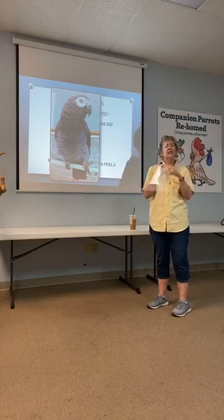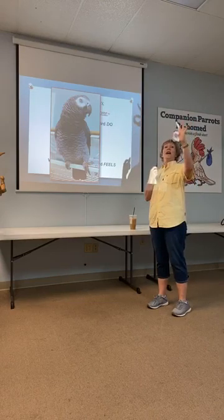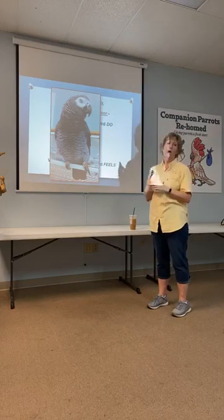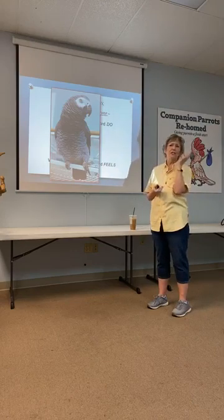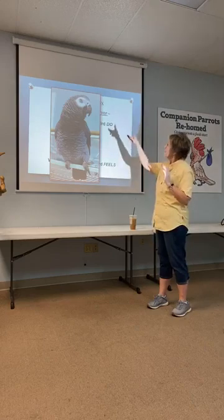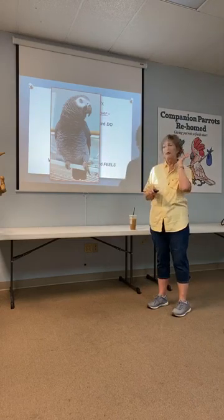So African grays will change the shape of their eyes. They can be really, really round, they can be slightly almond shaped, or they can be a very pronounced almond shape. And you can see that this bird is just slightly out of round, okay? Just a little bit out of round. The beak is closed. You can see that the feathers on the neck are lifted slightly, okay?